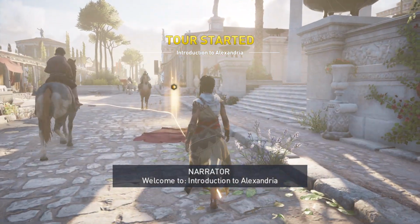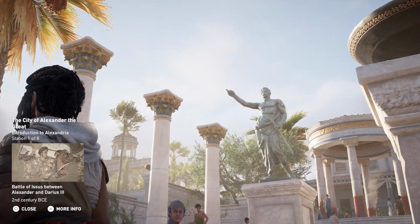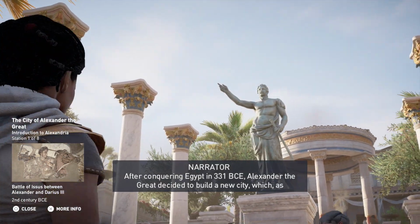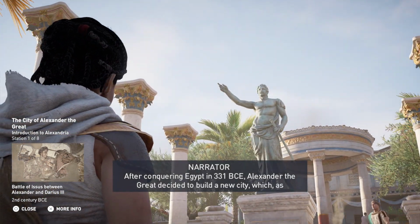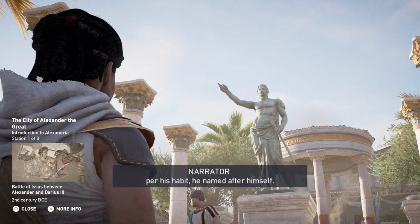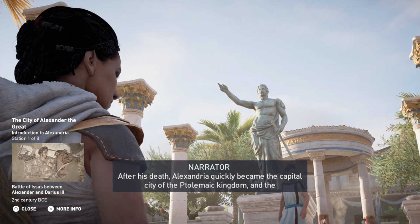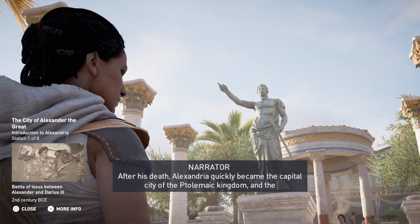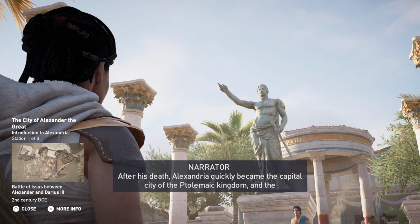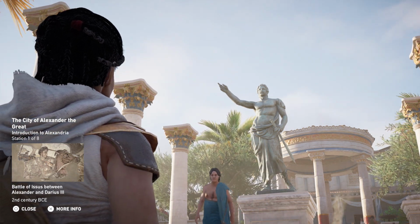Welcome to Introduction to Alexandria. After conquering Egypt in 331 BCE, Alexander the Great decided to build a new city, which, as per his habit, he named after himself. After his death, Alexandria quickly became the capital city of the Ptolemaic Kingdom and the most important city of the Greek world.